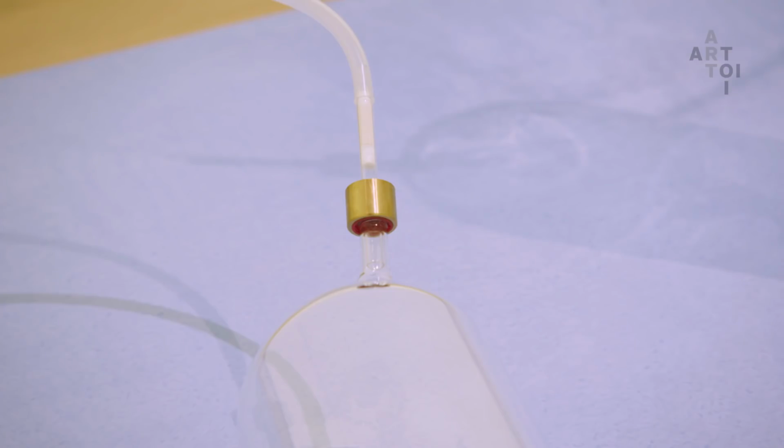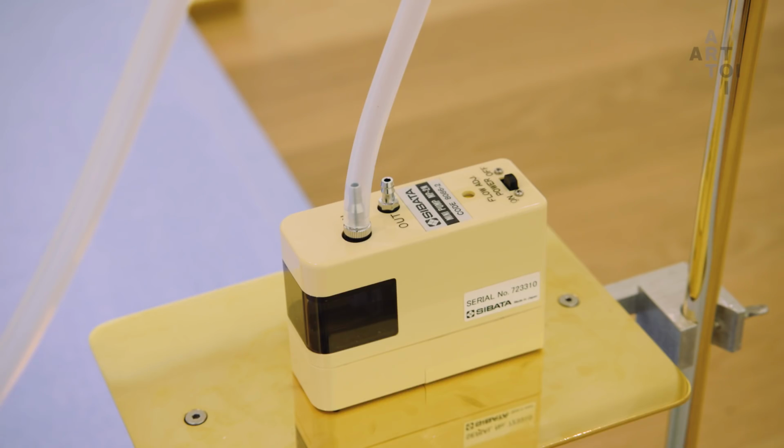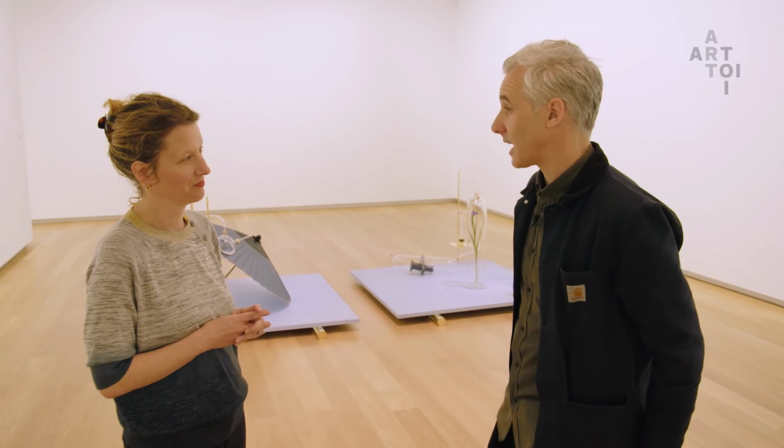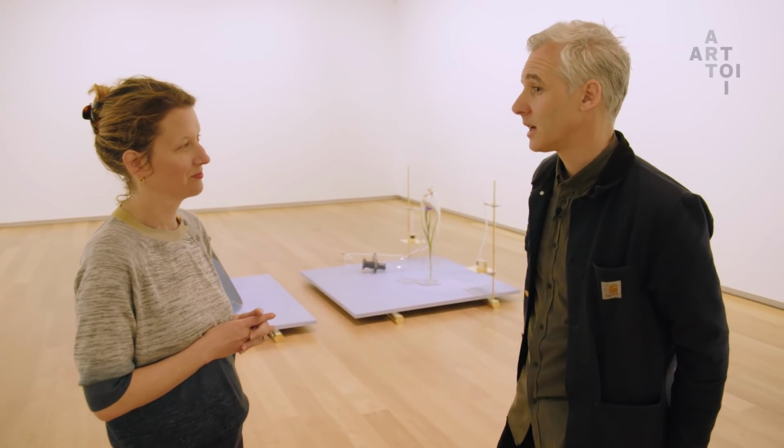I've made use of a specific technology called headspace technology, which is used in the fragrance industry to entrap the volatile molecules coming off objects. Can you really take a scent off a camera? Is that actually what's happening here on the floor? Yes, you can. The short answer is yes, you can.